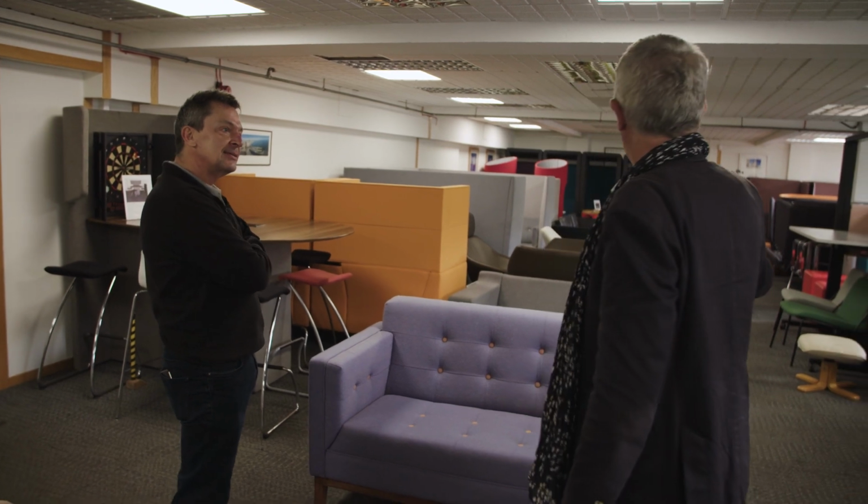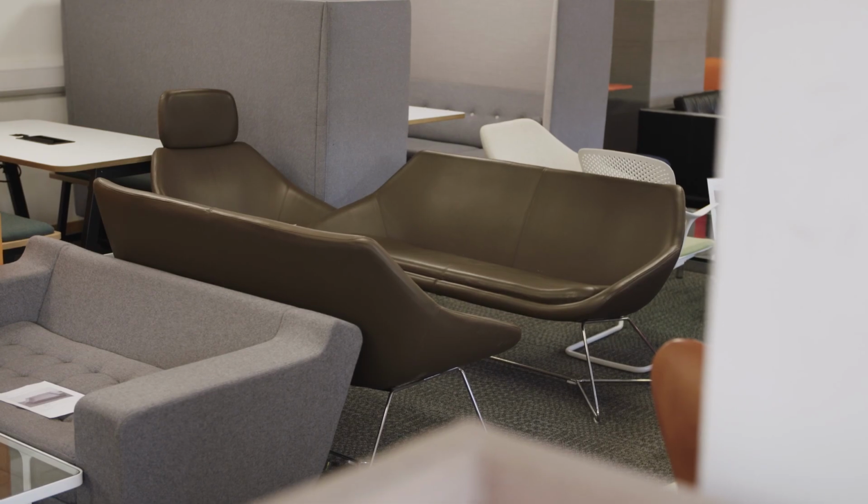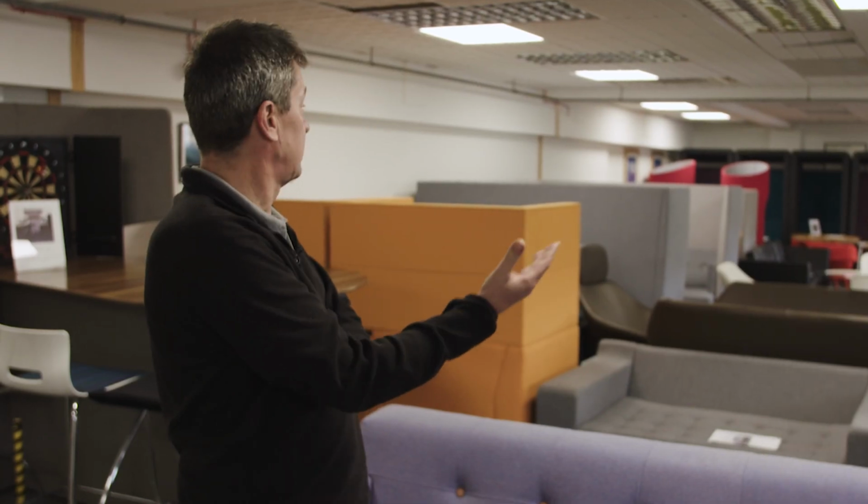So all of this stuff would have otherwise been thrown in the bin if you hadn't been around. Yep, all surplus to requirements. And yet, most of it looks like it's new. I mean, look at it. It's just too good not to reuse.